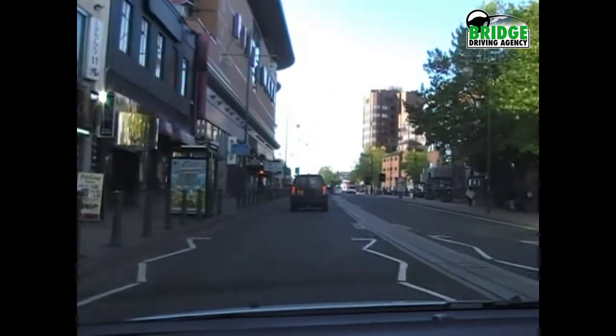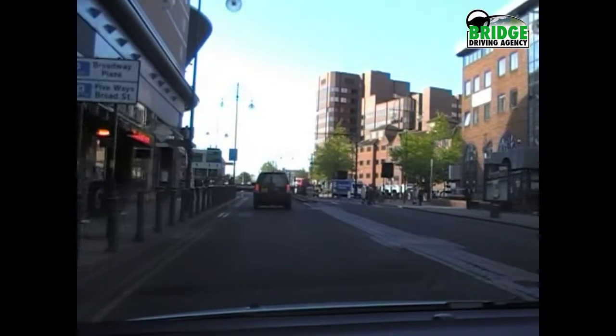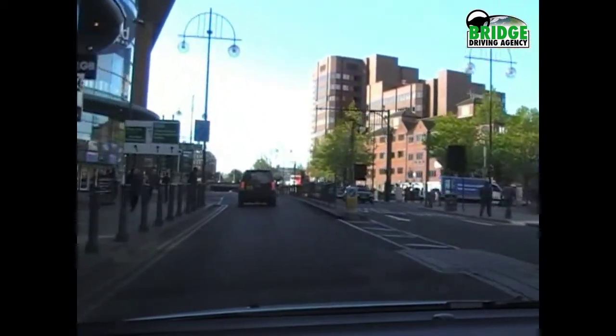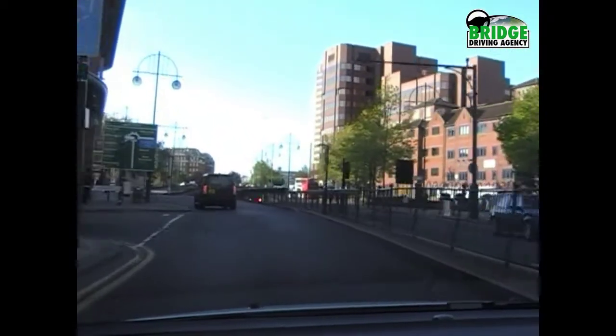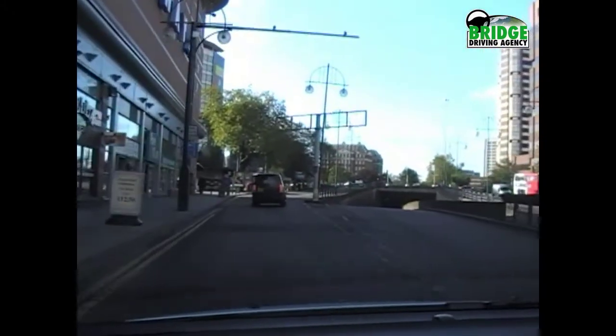Okay, so we're going up to the 5-way roundabout where we're going to turn left with the first exit. So back to the speed limit, it is very important. You need to multiply by 1.6 to get a kilometer result.